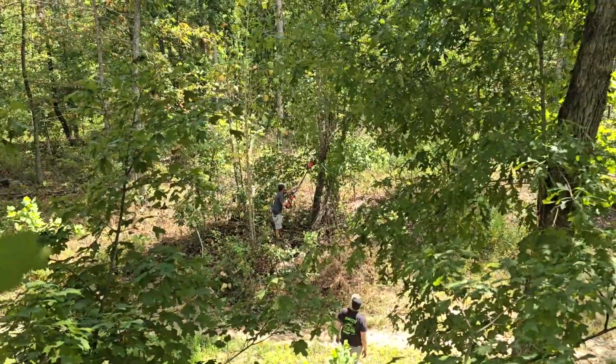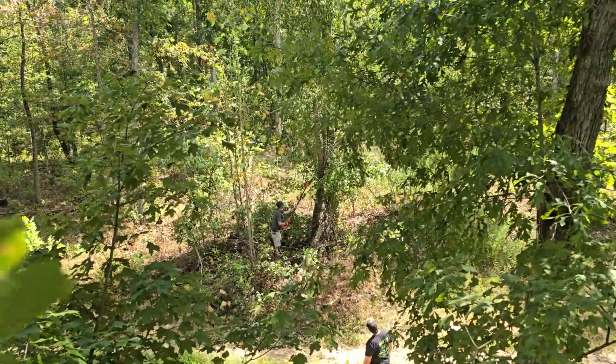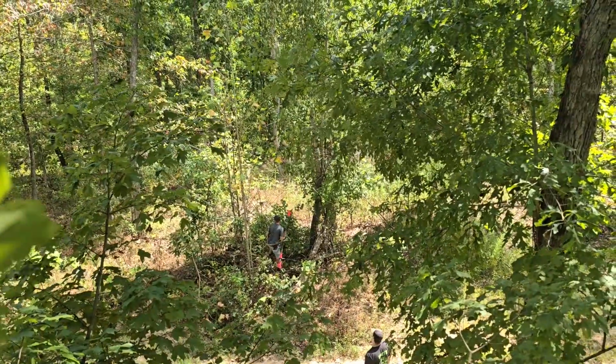Here at plot 1, we've got the stand, and I just came up here to double check and make sure everything was good, make sure there are no limbs that need to be trimmed or anything like that. I'm trying to make sure we're as ready as we can be, so when we send somebody in here to hunt, it's a perfect setup for them, and they don't have to cut limbs and make a lot of noise getting ready for their hunt. So I'm excited about it.